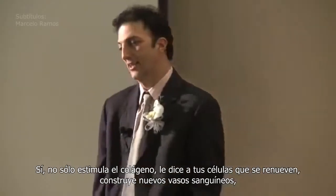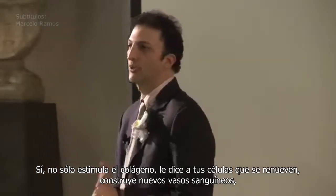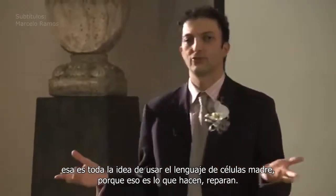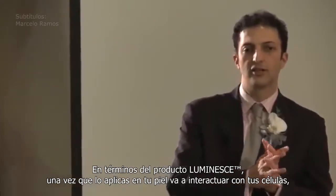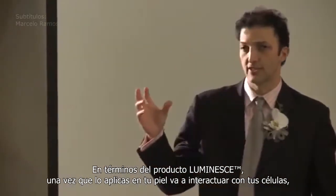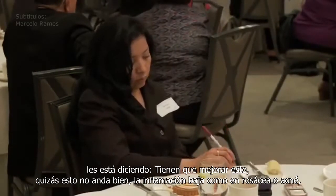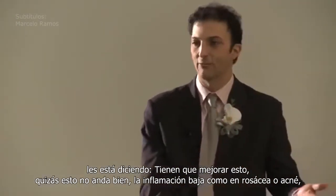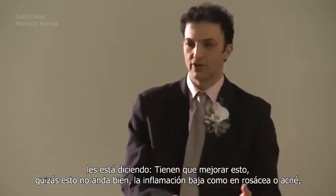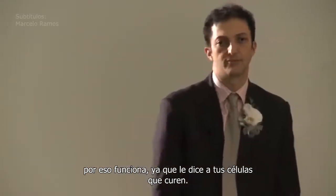Yeah, that's exactly it. Not only does it stimulate collagen, it tells your cells to renew. It brings in new blood vessels. That's the whole idea of using the stem cell language, because that's what stem cells do. They repair. So once you put this on, it's going in and interacting with your cells. It's telling the cells, listen, you need to get this better. Maybe this thing is not doing so well. In the inflammatory processes, like in rosacea or in acne, that's why it works, because it's telling your cells to heal it.